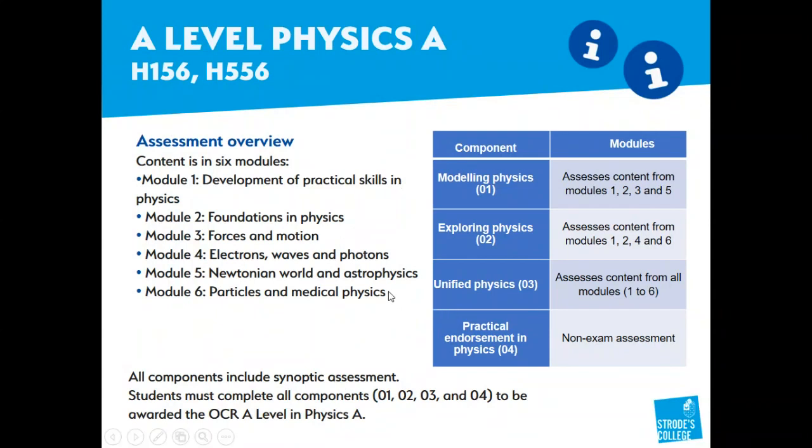So again, in physics, there are 3 papers, 2 of which are 2 hours and 15 minutes, and the third paper is an hour and a half. So as you can see, the format for OCR in all 3 papers is more or less the same.